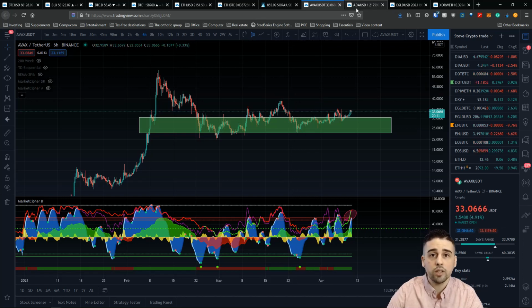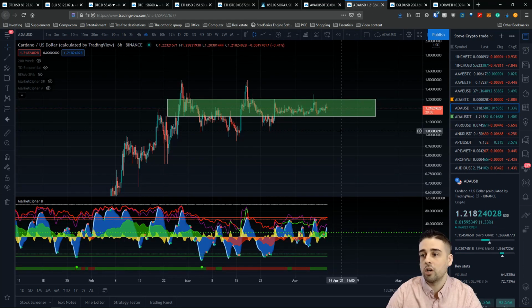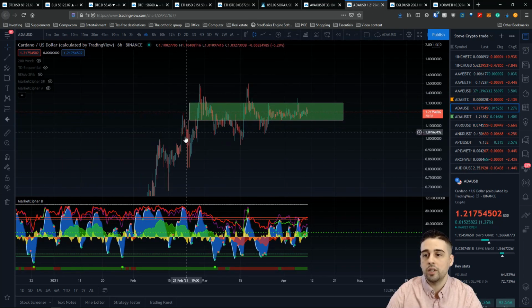I did also want to throw in one chart here that I think is in a perfect reaccumulation zone, and that is Cardano. I really like Cardano here. I think we saw a nice high versus dollars at about $1.50, came back down, created a double top, and we did come down and create a higher low, and we've come back up and we've started consolidating.